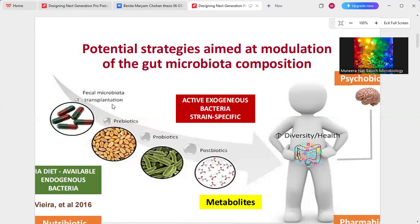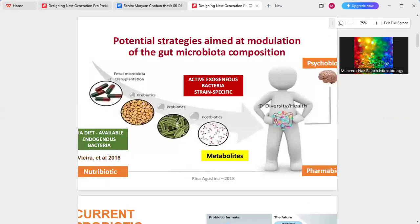So here in this figure, along with these four beneficial attributes, FMTs, prebiotics, probiotics, and postbiotics, we also have another terminology mentioned over here, nutribiotic. The name says nutribiotic, which is like nutraceuticals, meaning food supplements which also have probiotics inside them. So we have a food supplement along with probiotic. We call them nutribiotic. We even call them nutraceuticals.